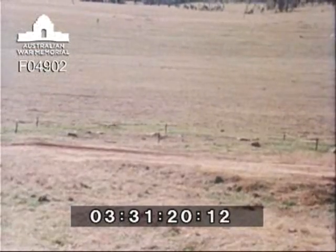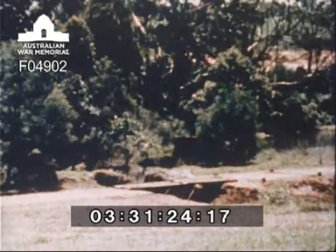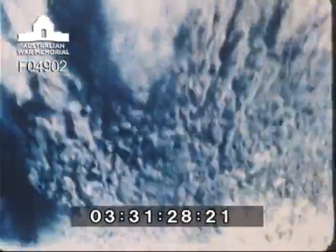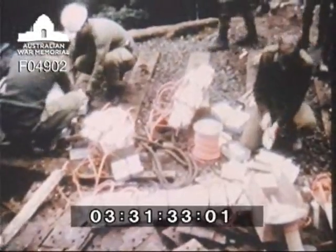Enemy mobility may be inhibited with demolitions ranging from minor destructive tasks, such as this, to this. Charges are prepared and placed to achieve the required result. This would normally be a reserve demolition and would require some time to complete. Once fired, the result is in no doubt.